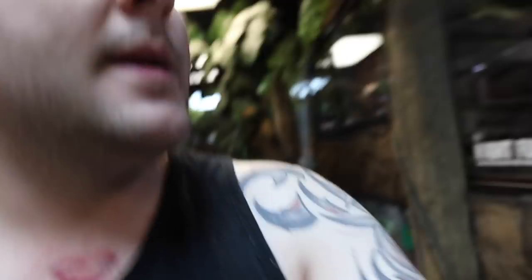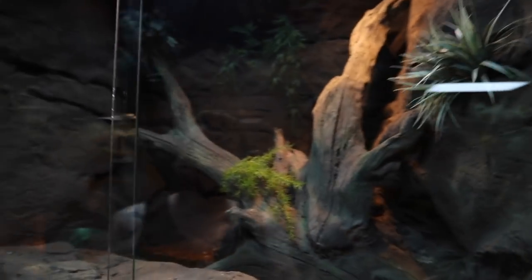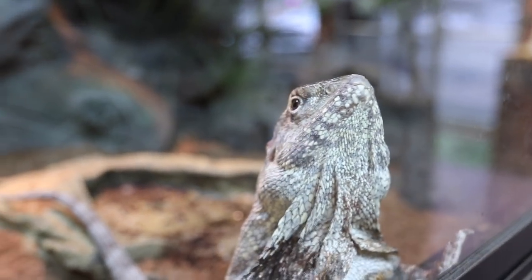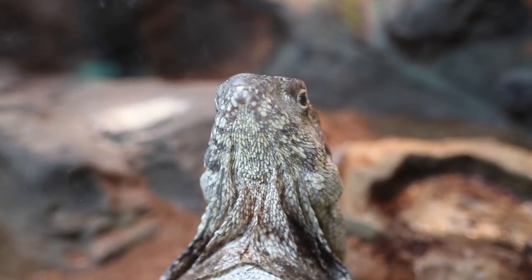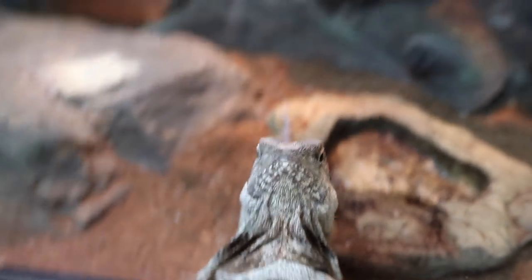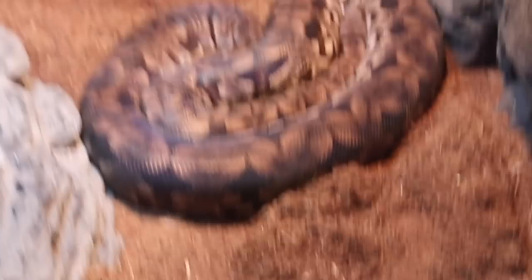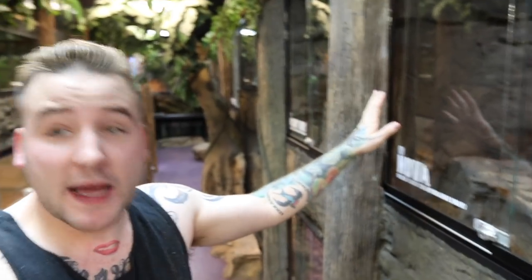Steely, who's a carpet python, down beneath him. Then we got Nova, who is, oh, right there. What's up, Nova? What are you doing? Nova's always a badass dude. And then this, the nice Dumeril's boa below. That takes care of this whole left side.